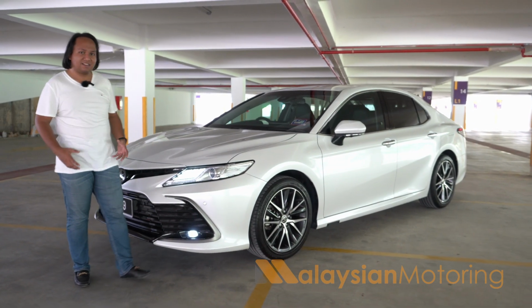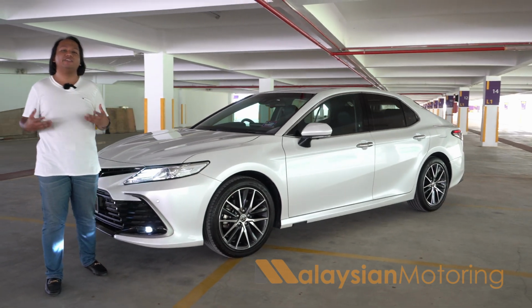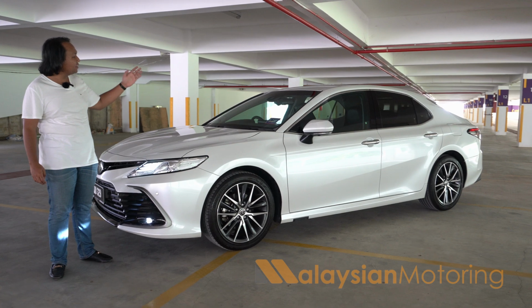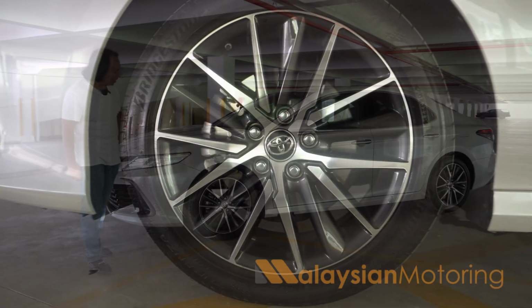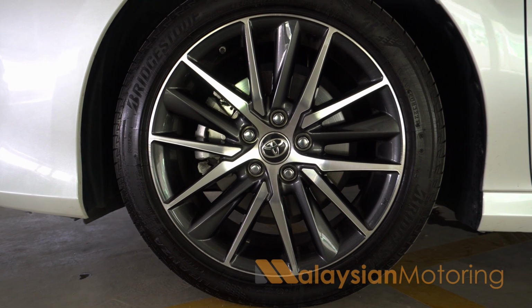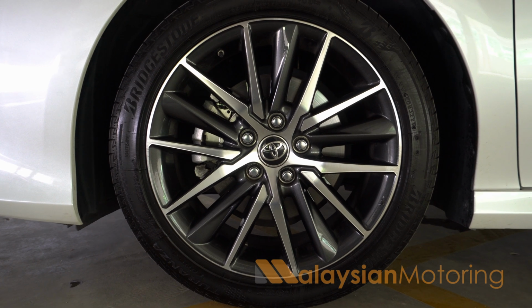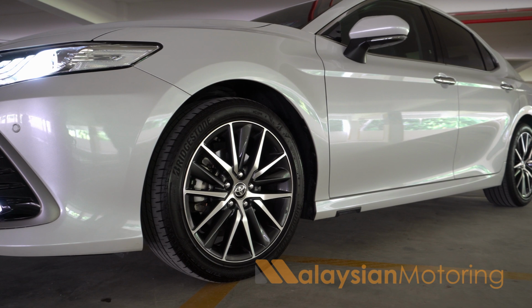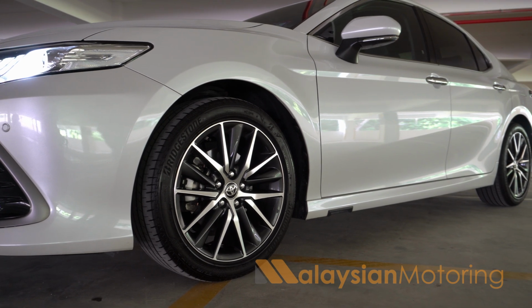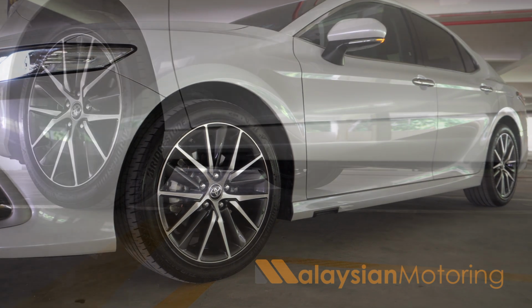The best part about this car is that a lot of things haven't changed because they didn't have to. This car has always been very good looking, and so down the side you can see this profile remains very muscular and very bold. You do get new 18-inch alloy wheels though, which does look a little bit nice. And they are wrapped in Bridgestone Turanza tires, which means performance both dry, wet, and in terms of noise should be pretty good.